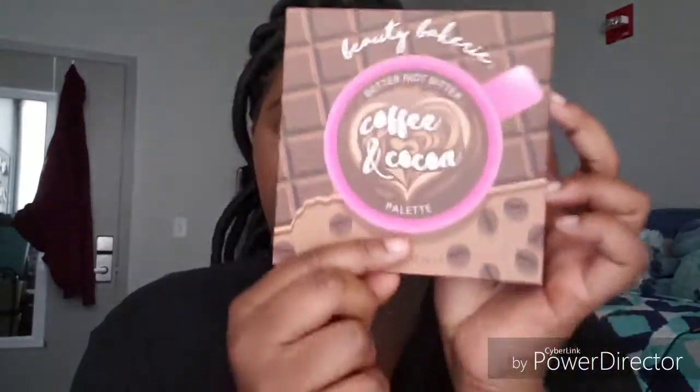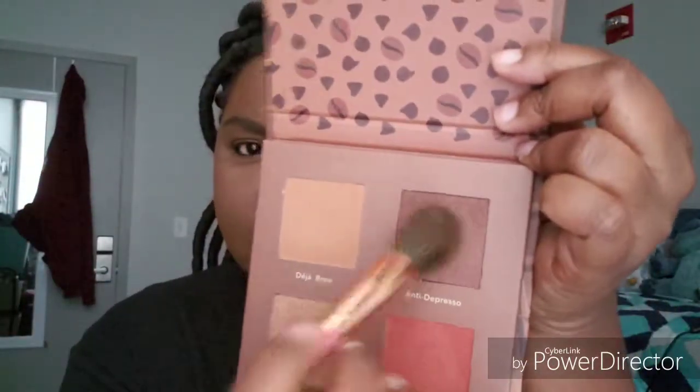But this is the Bakerie Coffee Cocoa and Beans face palette, and I'm gonna use anti-depresso, and I'm going to contour a little bit just to add some more dimension to my face with this BH Cosmetics It's My Rare Collection number 3 brush. This will honestly be done within like 20 minutes if I wasn't explaining this, because everything that I'm using is really easy to blend, long lasting products, so you good. I'm just explaining everything.